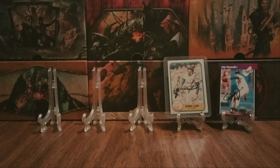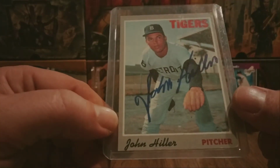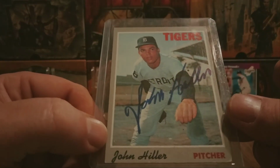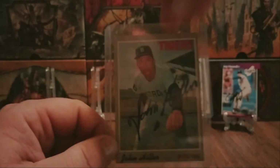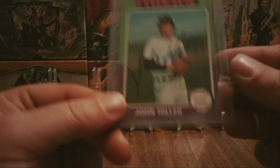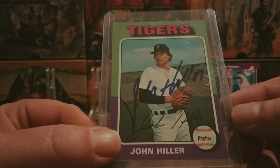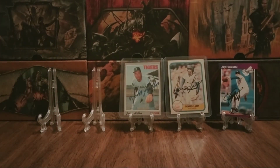next is a 2 of 2 in 8 days from another former major league pitcher, Mr. John Hiller. Mr. Hiller signed the 70 Topps. Blue Sharpie. Looks very nice. And 75 Topps. Very cool. John Hiller pitched in the major leagues from 1965 to 1980, except for 1971, where he was out due to a heart attack. He suffered a heart attack at the age of 27.